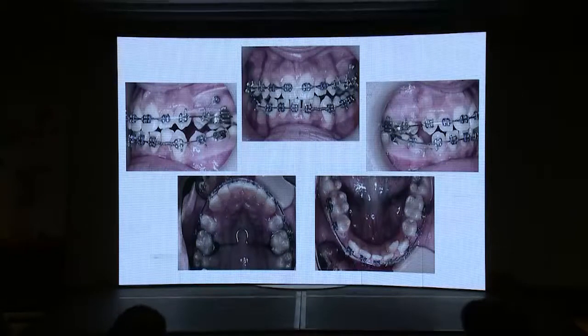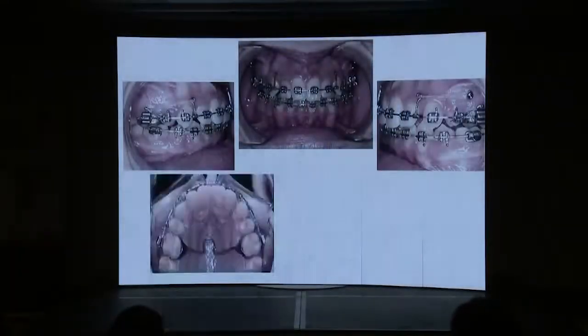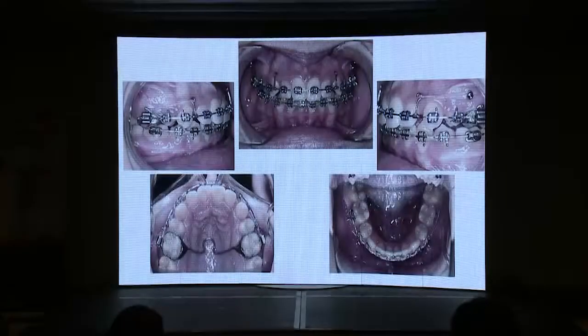After opening space to the lower left central, we started using crimpable hooks on the upper arch. I used two-step canine retraction, like Dr. Abu Bakr was talking about in his lecture like 2 hours ago. There was no real difference between using a two-step or a single-step retraction, but actually I was afraid to lose anchorage on the upper right side because I have no mini screw on the upper right side. So I decided to use a two-step retraction instead of en masse retraction.